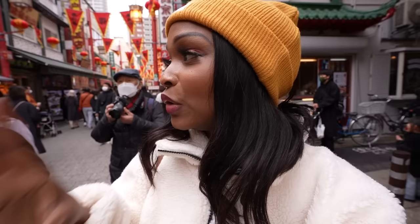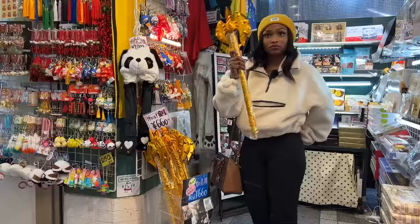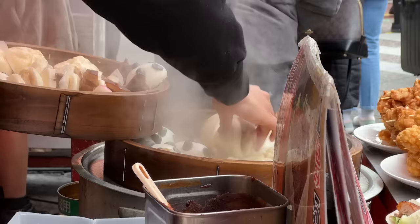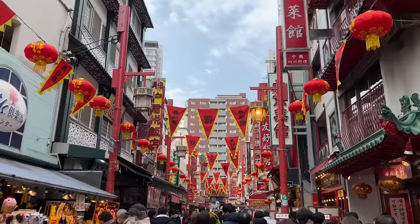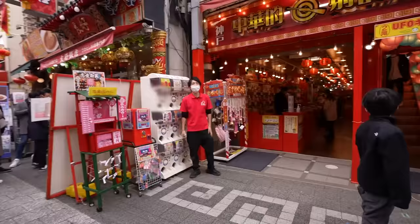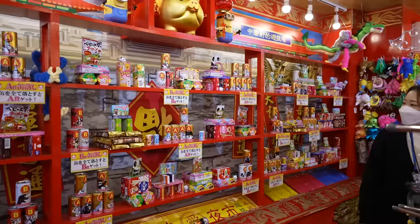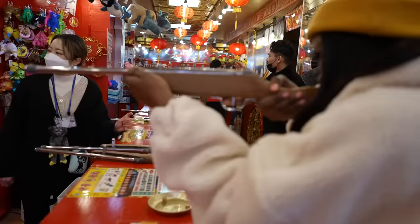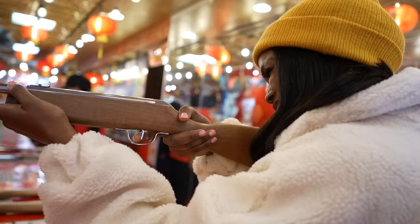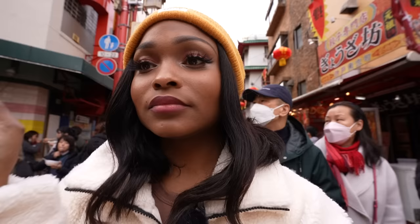This place is the place you come if you want to eat. They have food stalls everywhere. There's so many different things to try. Is that a panda dumpling? Oh yeah. Hey, they got a shooting game. This is harder than it looks. I need 5, but I only have 3. Oh, little animals on it. At least I won something. What did I win? Is it candy? It's a vibe right now.